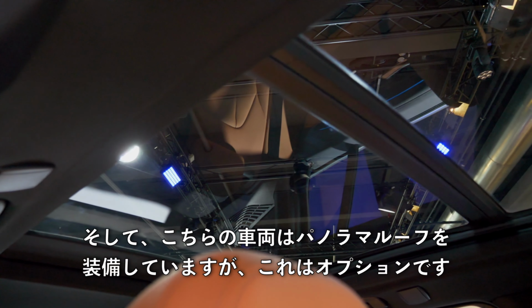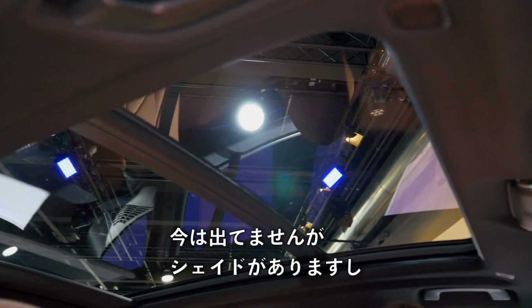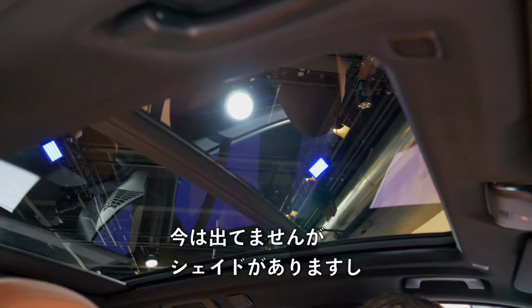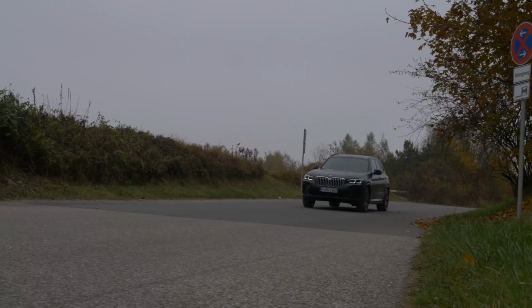And we also have this vehicle here equipped with the panoramic roof. This is an option, so it has a shade, actually not powered fully at the moment, so it has a shade, and also you can open it completely.